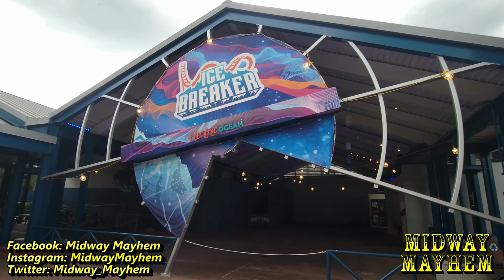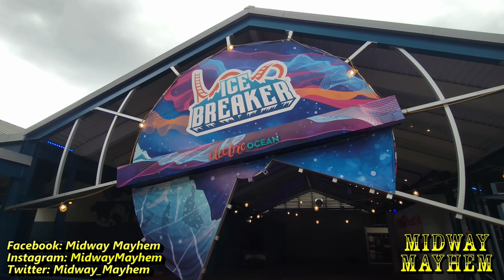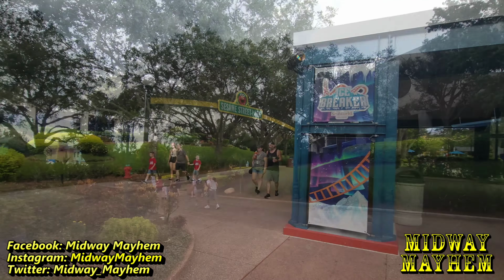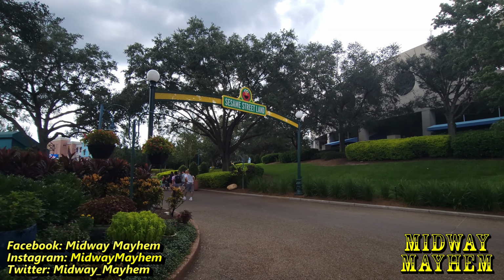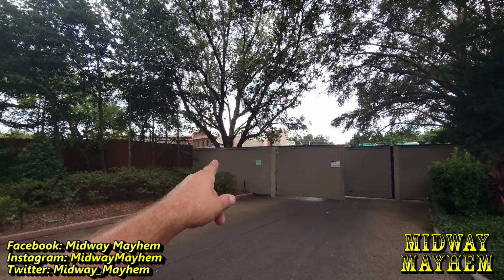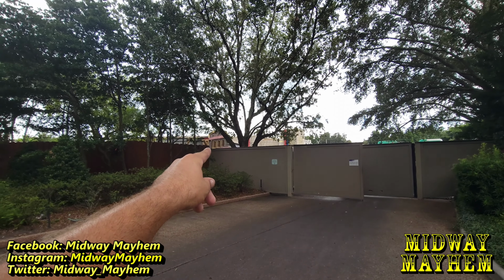Beneath the ice, well, we don't have the signage up just yet. Icebreaker's still there with Electric Ocean. Hopefully soon. Just outside of the Sesame Street land area last year, we had a haunted house right here, and sure enough, there's more set pieces in place.